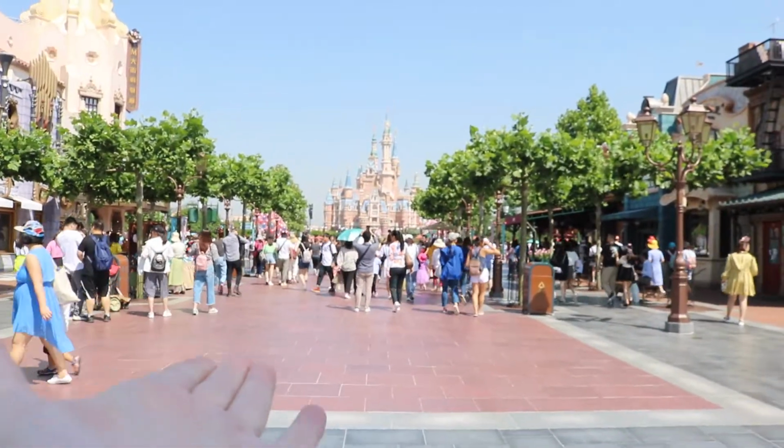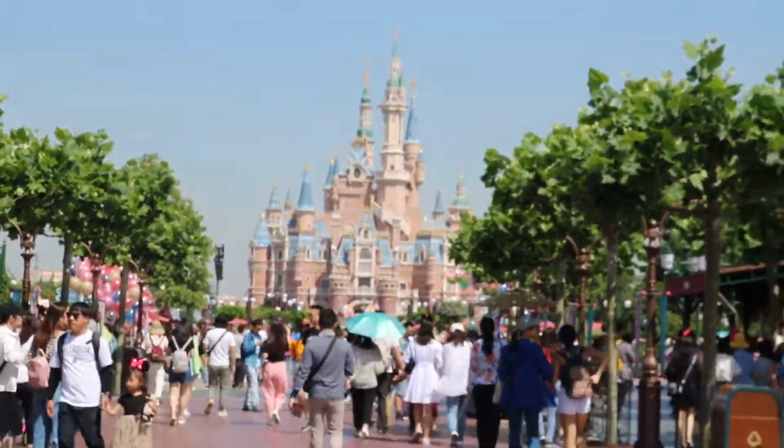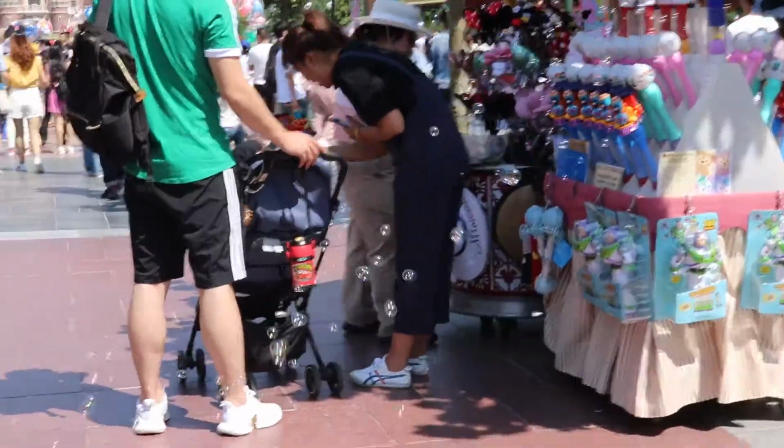They call it Main Street, but it's like Main Street, and there is the castle. So this castle is not for just one specific Disney princess.